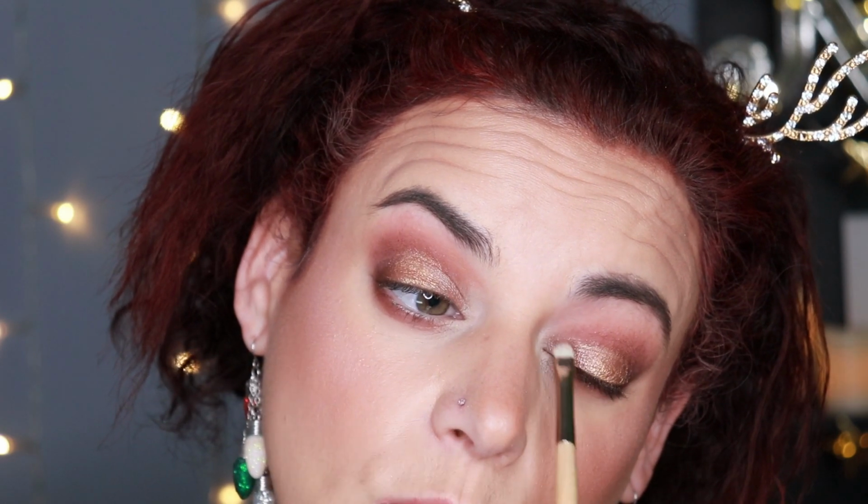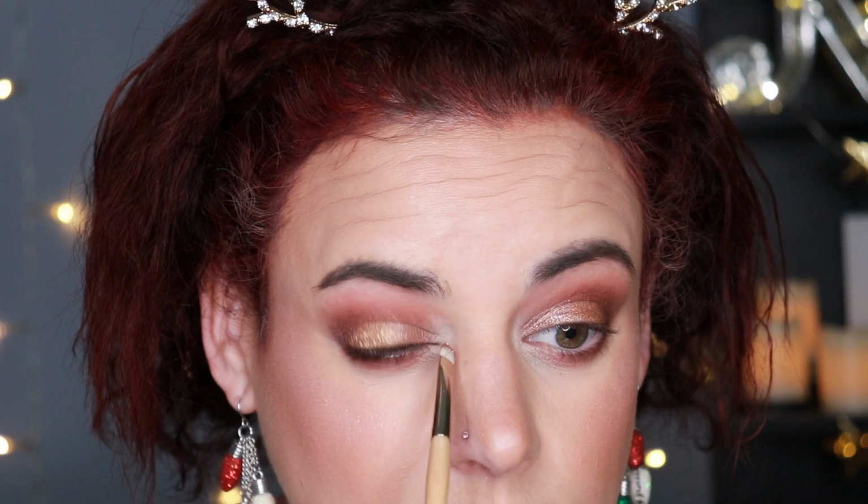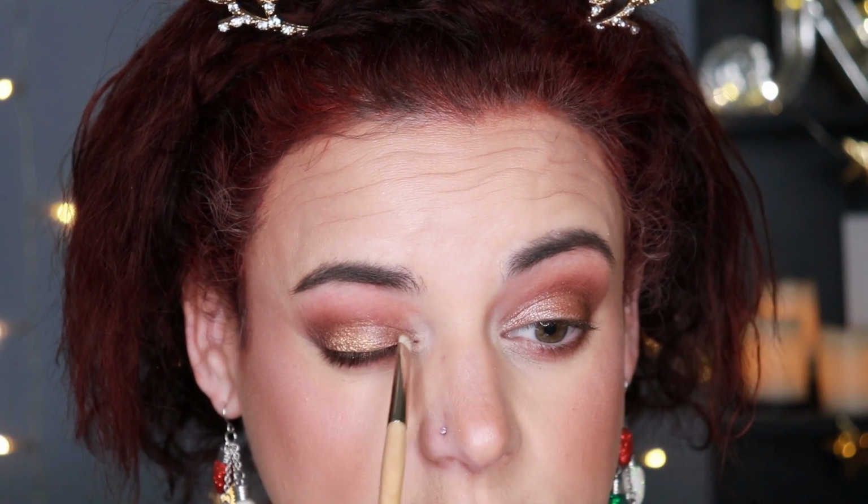And again, it's applying really nicely without having to wet my brush. I don't mind wetting my brush, but I really do like when the shadows don't need the assistance of it. It just speaks to the overall quality of the shadows.